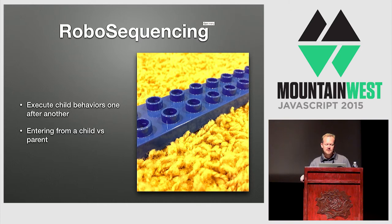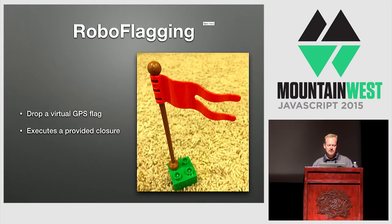RoboSequencing is one that I use a lot. A lot of this has been discovery, so I discover what I need. So RoboSequencing, you compose other child's behaviors on top of it, and it will sequence through these things. This is another one that's important. If you enter from the parent, you reset the index of the sequence that you're on. If you enter from the top, you increment the sequence, so it cares.